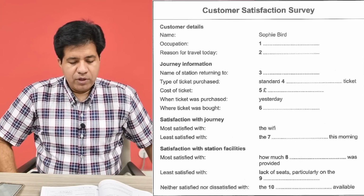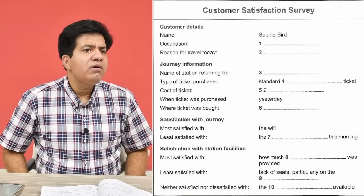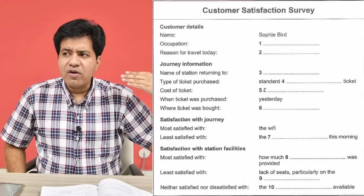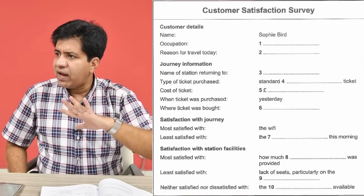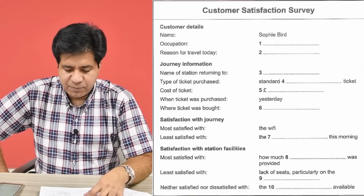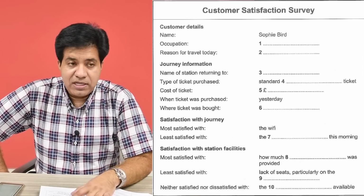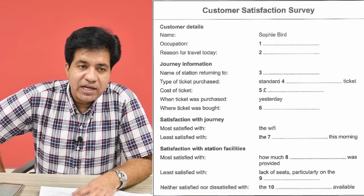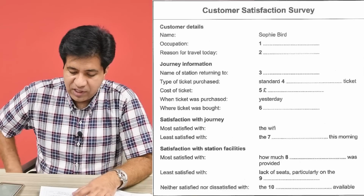Question number 4, type of ticket. You know, type of ticket, one-way ticket, return ticket or round trip, we call it. So type of ticket, that's what we have to see here. Type of ticket purchased, standard dash ticket. Right? Standard dash ticket. Dash means the type. So let's see what is the type.